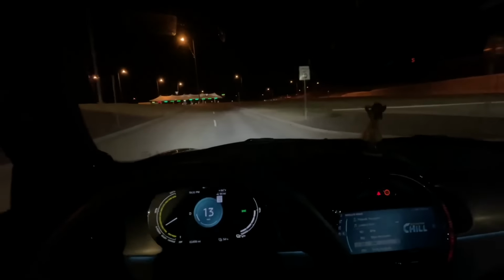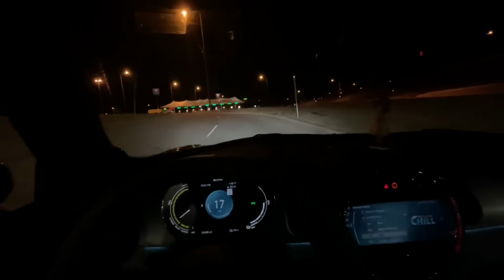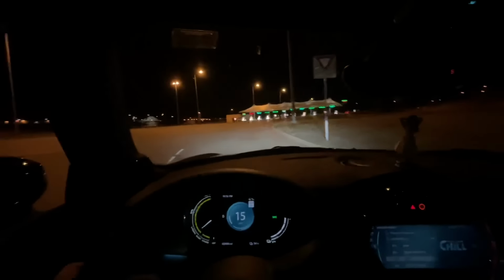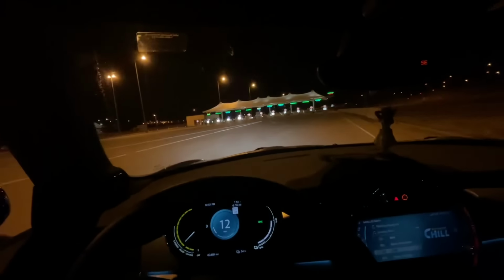So anyway, there you have it. The kind of abysmal electric car parking situation here at DIA. And I'm just going to go home, and hopefully I make it home.